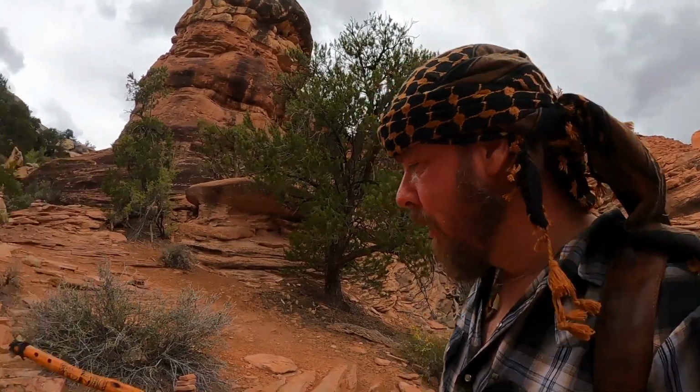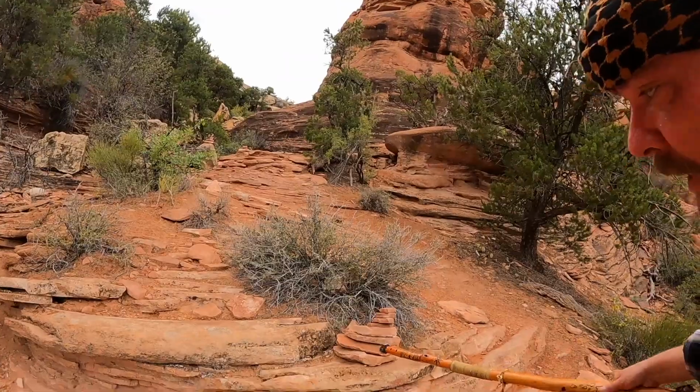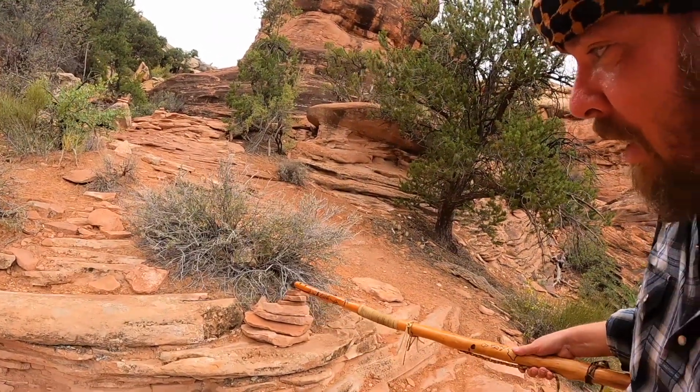I've never relied on cairns or cairns. I'm gonna say cairns. These things right here, these rock stacks, I've never relied on them more than I have here in the Needles district of Canyonlands.